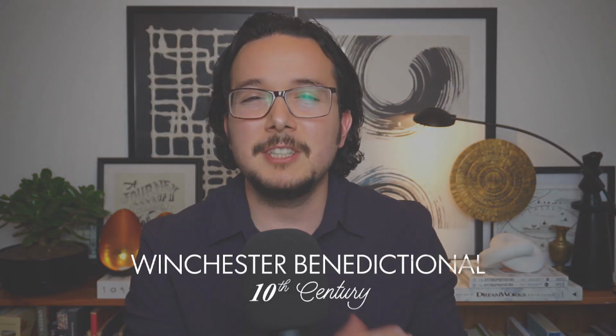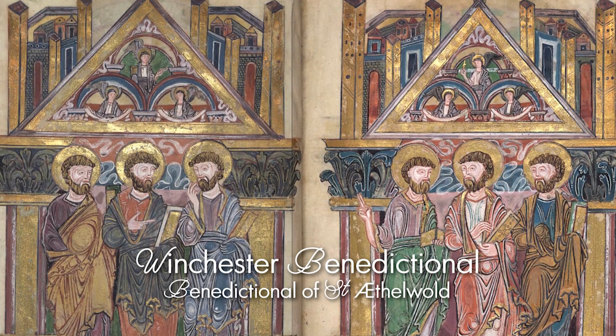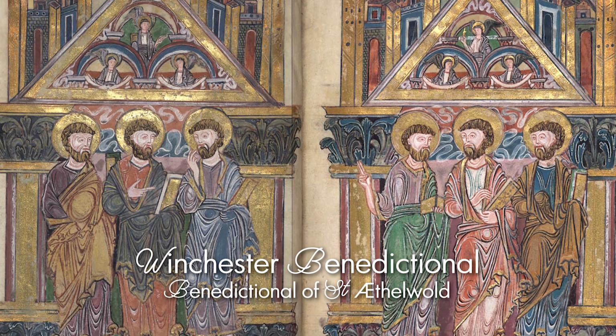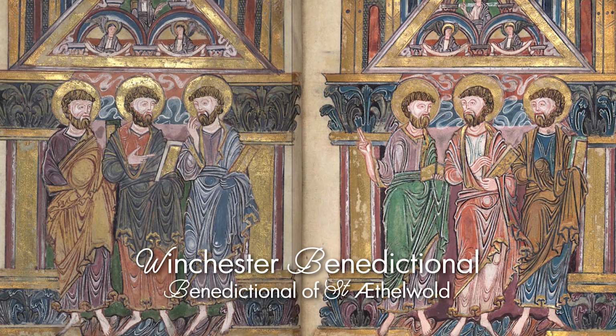Okay, for our second manuscript we need to jump forward a good 100 or so years to get to the Winchester Benedictional, also known as the Benedictional of St Aethelwold. Aethelwold was a highly regarded bishop of Winchester in the late 900s, and while it is very unlikely that he himself illustrated, or shall we say illuminated, this manuscript, we know for sure that he was certainly a great scholar and a great patron of the arts at the time.